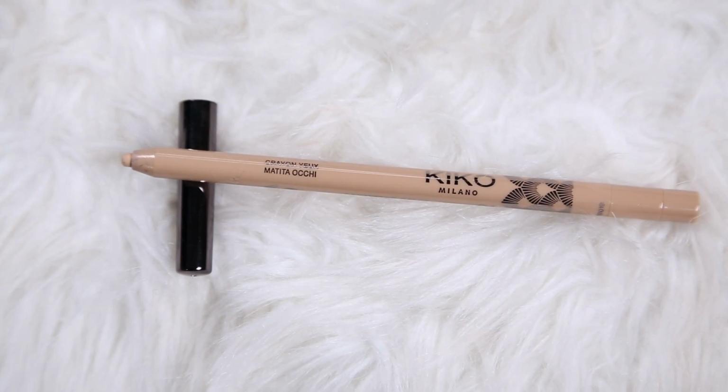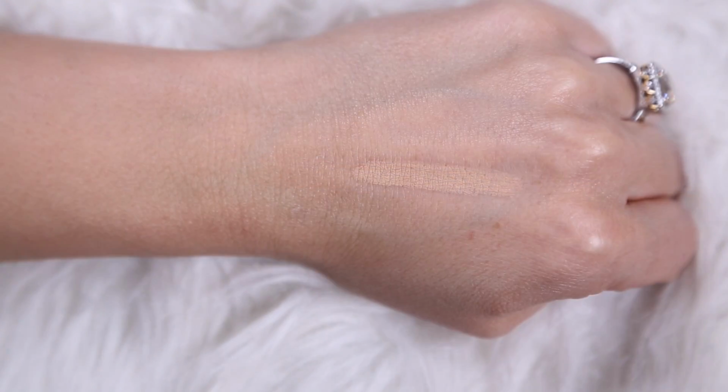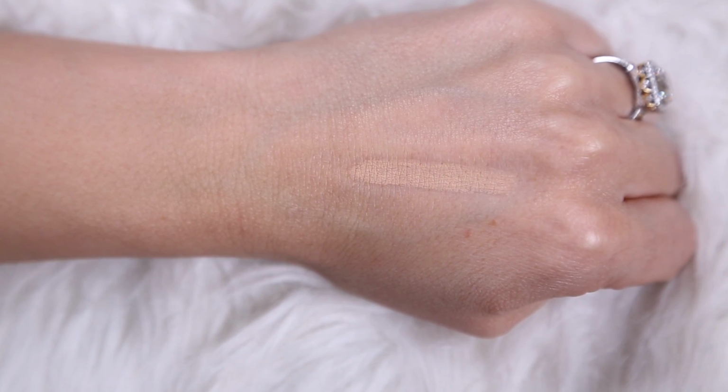This is from Kiko. The reason I'm going to mention it is just because it's so affordable. You can't find Kiko at the drugstore, but you can find it online, and this will be under $5. This is the Kiko Color Definition Eyeliner and Kajal. This is number 1, and this is my favorite brightening pencil. It just looks gorgeous in the waterline. If you're like, okay, Tati, thanks a lot.